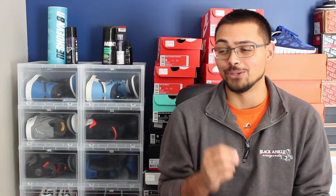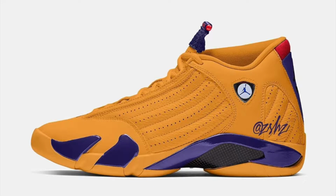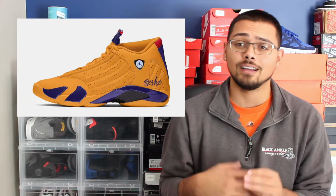And then another Jordan model to release early next year. Don't have an official date for this one just yet, but that is the Air Jordan 14 in the University Gold colorway. I'm not going to say too much about this shoe because I don't like it at all. This mock-up of this Jordan 14 is not doing it for me at all. I would say the 14 isn't one of my favorite models. The Laney Low 14 and maybe the Ferrari or the Black Toe 14 might be the ones that I actually like. As far as this colorway, straight passing. Let me know if you guys agree with me on this one. It looks pretty bad in my opinion.